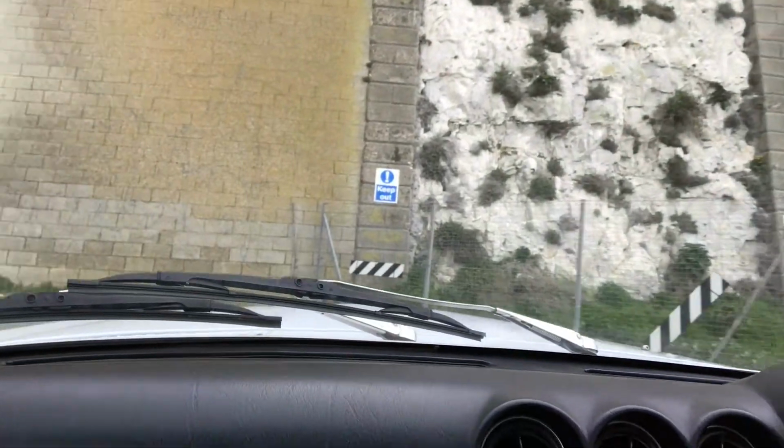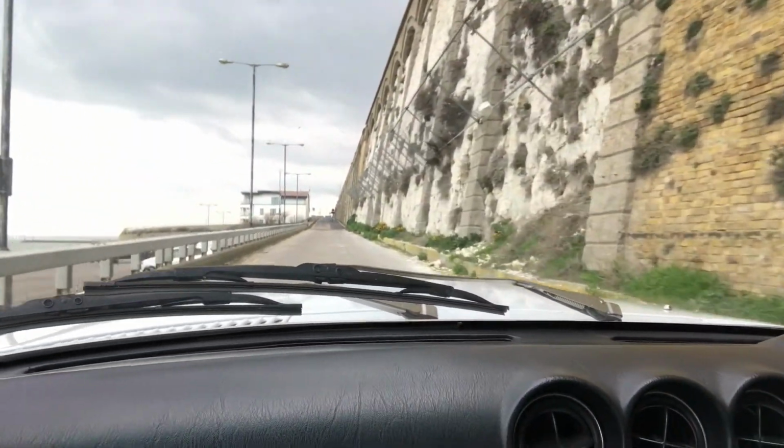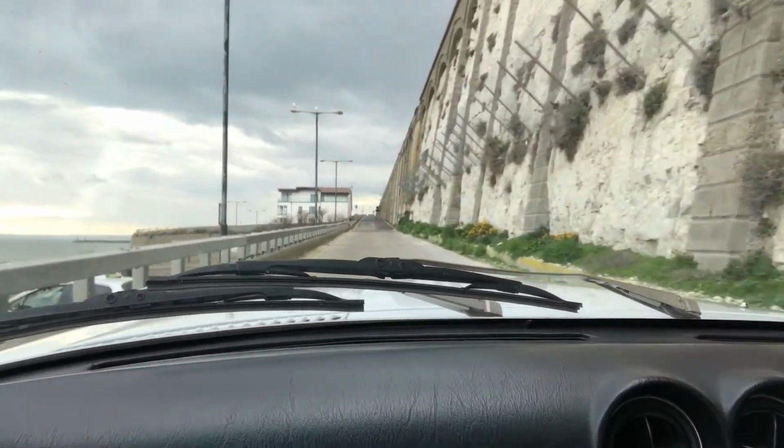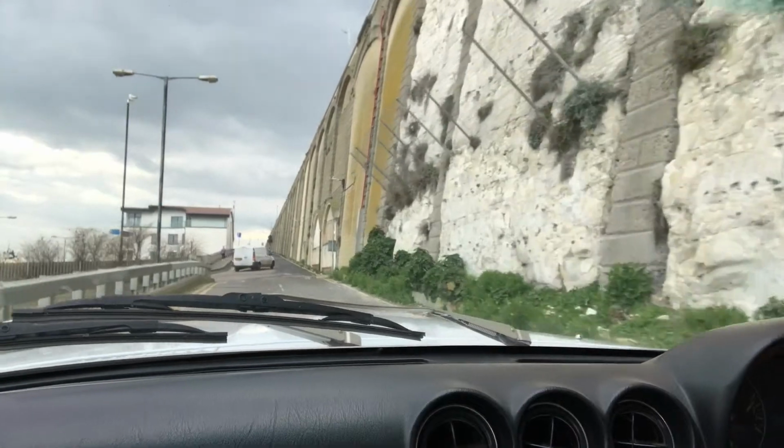It drives like an elegant shark. There we go. Give it a bit of welly on. Yeah, just changed up there. Yeah, it's really nice actually, the changes.